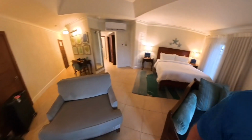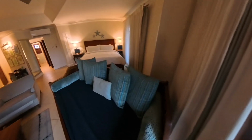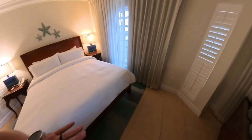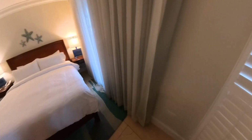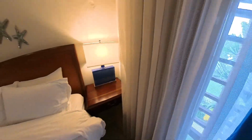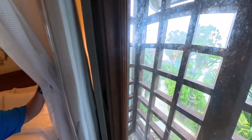Now, one thing I have noticed in here is there are not a lot of electrical outlets in here. There are a couple on the wall over to the right, down there. The lampshades do have a USB, one USB in each one of them, so that will help a little bit. This over here, by the way, is a window. It is not a second balcony. You can kind of see the rain coming down there. We are in the raining season.